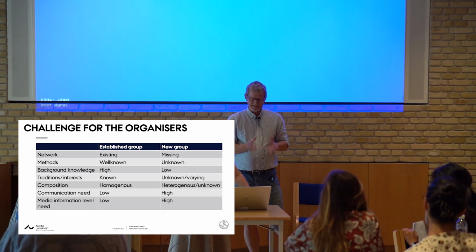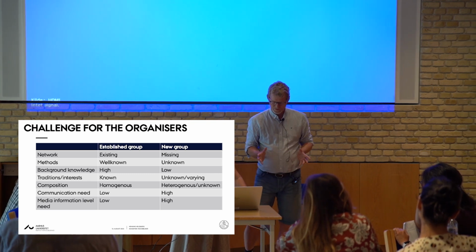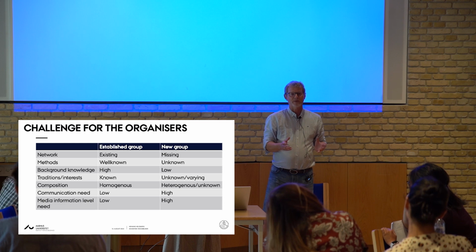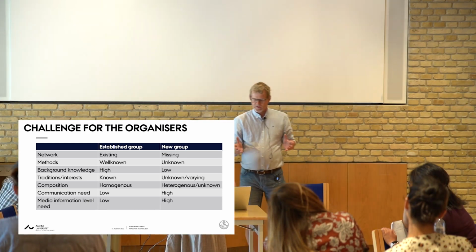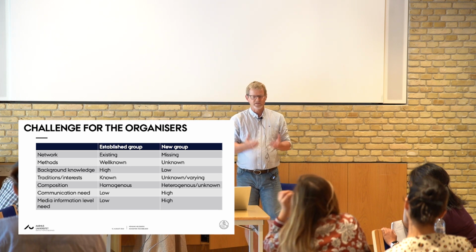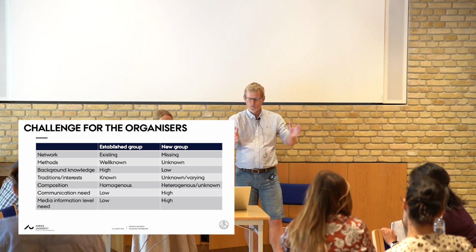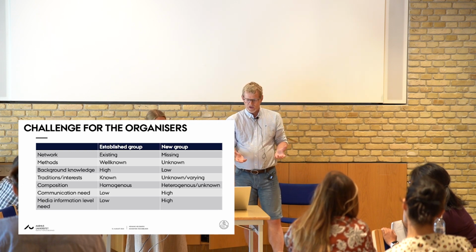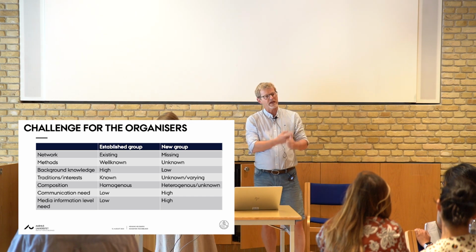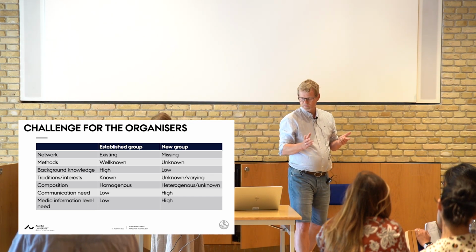We have an existing network. They all know the methods we use. They have a background where they understand what this is about. They are skilled, and we know what their traditions are, what their interests are in this. They are kind of a homogeneous group, and that means we can spend very little time on communication and little time on information to different parts of the media.